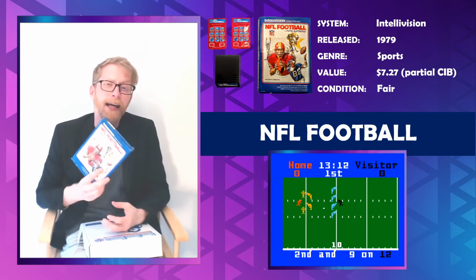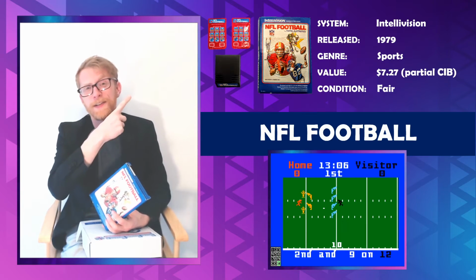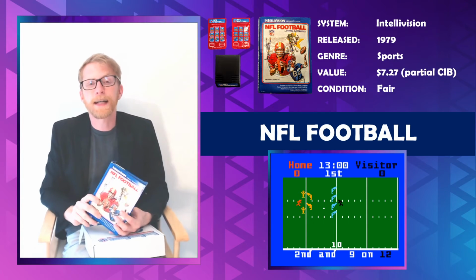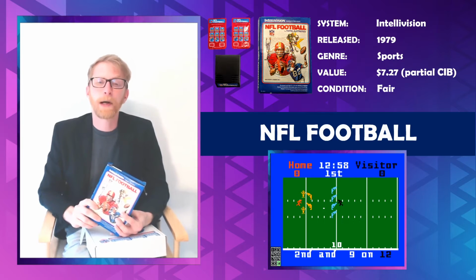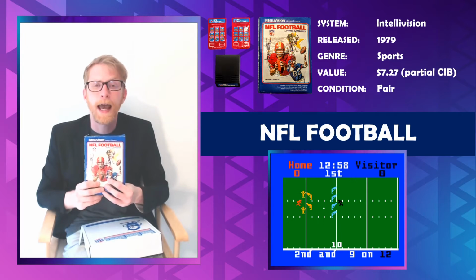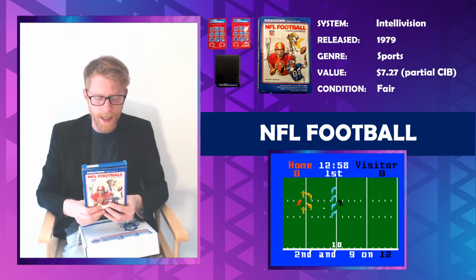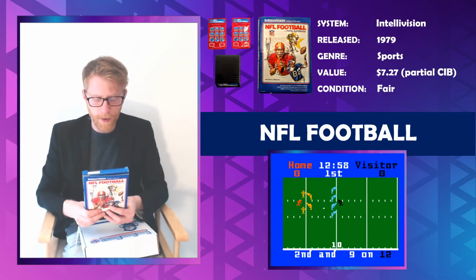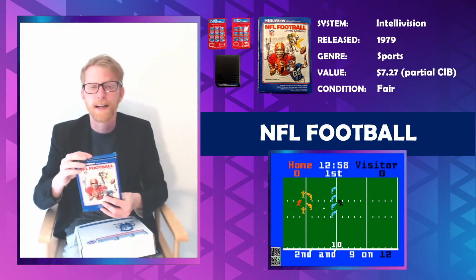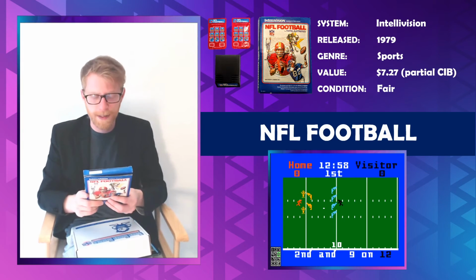If you're wondering how I came up with the value you see on the screen over there, PriceCharting.com does track Intellivision games. It does track manual prices, complete and box prices. So what I did is I figured out what the value of the original manual was, and I subtracted that from the value of the complete and box price, because I think this one does have every single component relatively. I'm not sure if it came with inserts or registration cards, but I don't really care about that stuff. I'll call it partial, complete, and box because it's missing the manual. And that means the value is the $7 or $8 range.